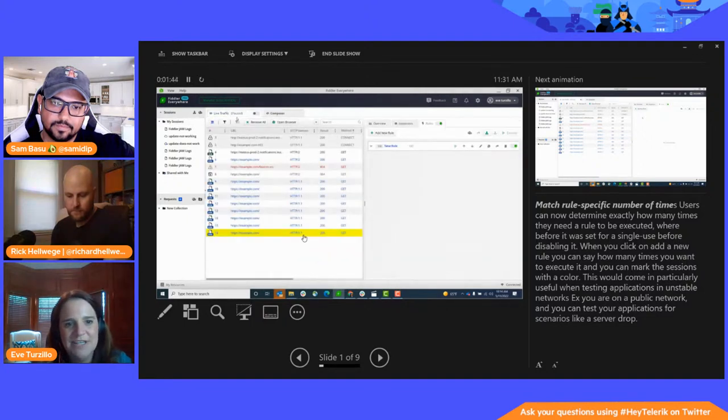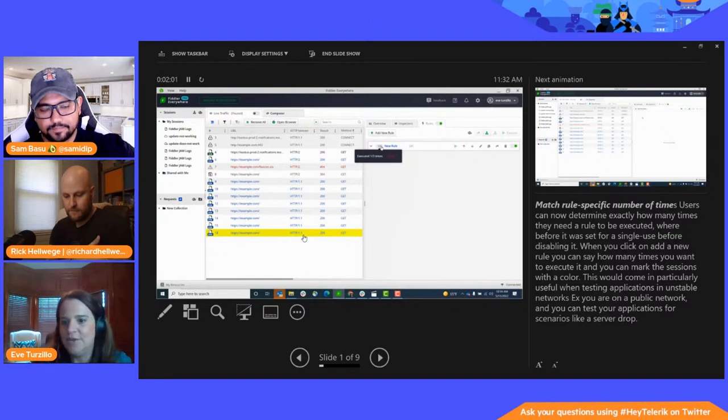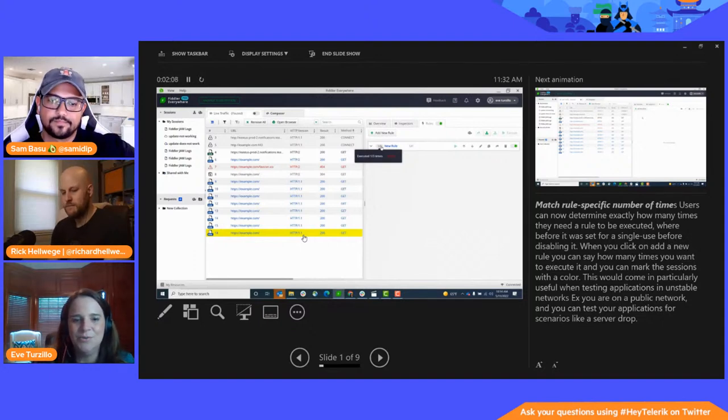You go back to my live traffic tab and you can see that's highlighted for me. And then also up here, it shows you how many times that rule has been executed out of what you set. And there's an infinite number of what you can do. But this is really handy, like when you're testing applications in an unstable network, or you need to simulate a server drop on a public network, you can run these rules a certain amount of times and you're ready to go.